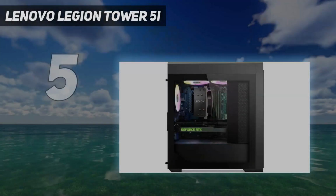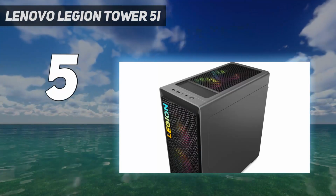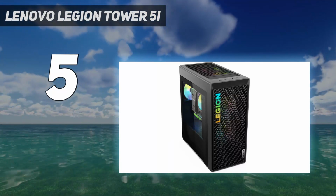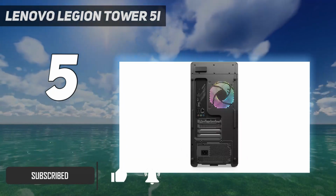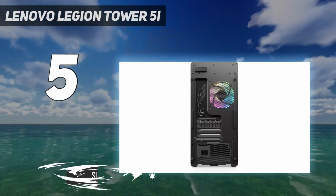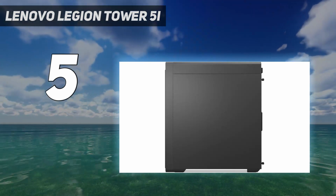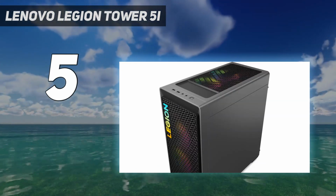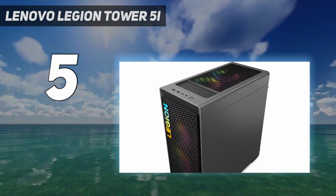Lenovo Legion Tower 5i. There aren't a lot of configurations of the Lenovo Legion Tower 5i available, and not all of its configurations are available in one place. For example, in the US, you can only get our review unit at Best Buy, at least at the time of writing. However, it is worth seeking out, especially if you're looking for something affordable as your gaming PC. This mid-range option offers great 1080p performance at an affordable price.